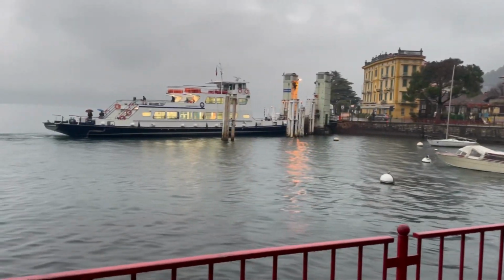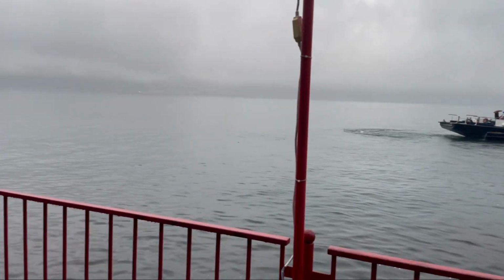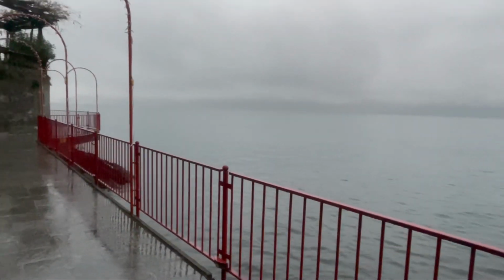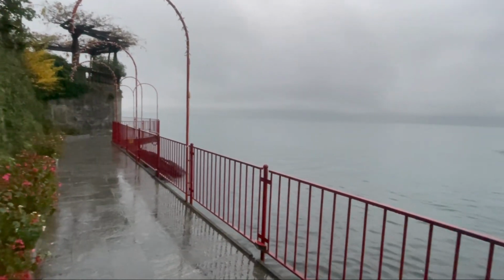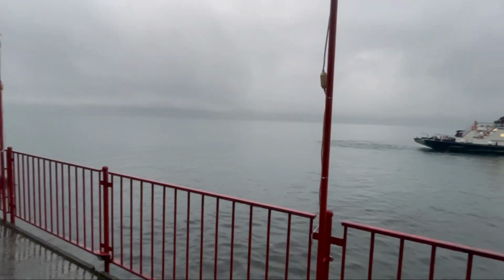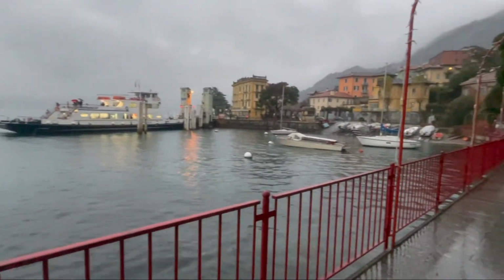It's so foggy we can't even really see the mountains across the way. But it's just so beautiful all the time. It doesn't matter if it's raining or if it's foggy. It's so serene. I love Verena.